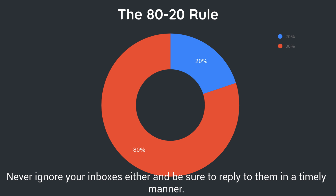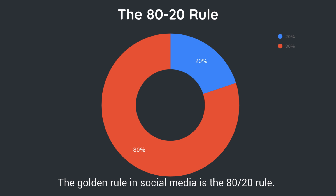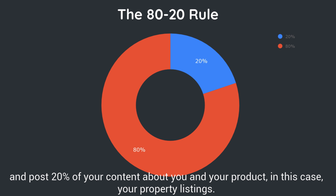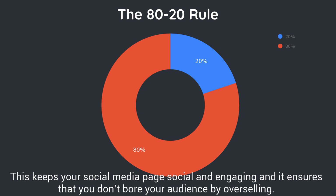The golden rule in social media is the 80-20 rule. That is, post 80% of your content about lifestyles, customer interests, and other updates, and post 20% of your content about you and your product, in this case, your property listings. This keeps your social media page social and engaging, and it ensures that you don't bore your audience by overselling.